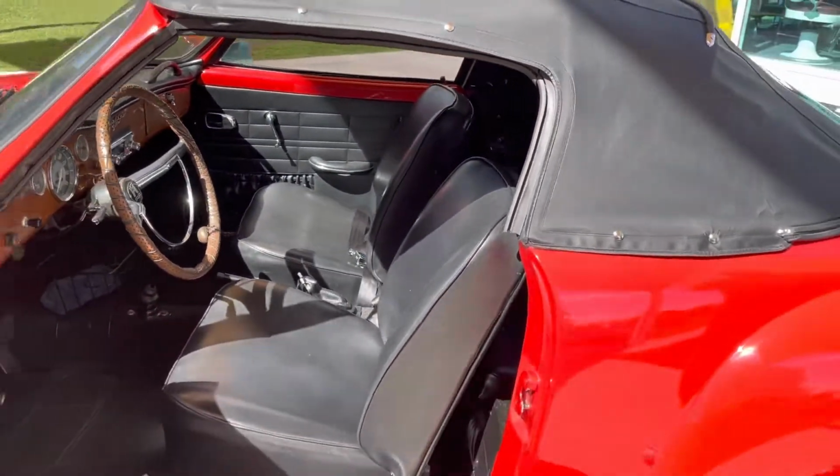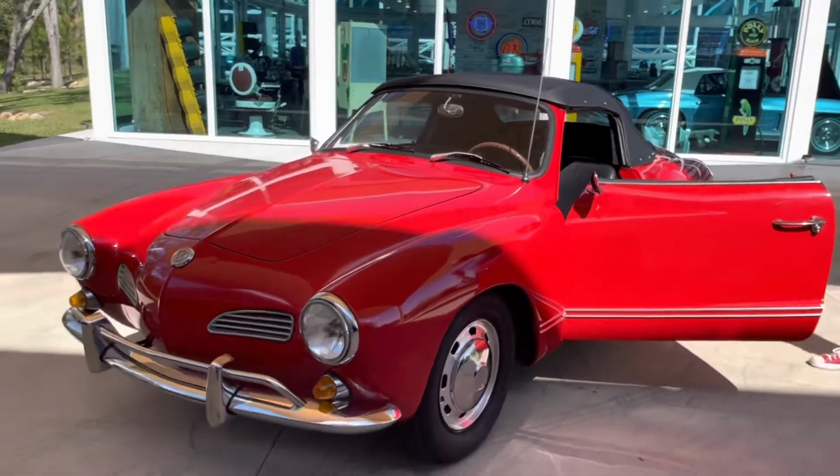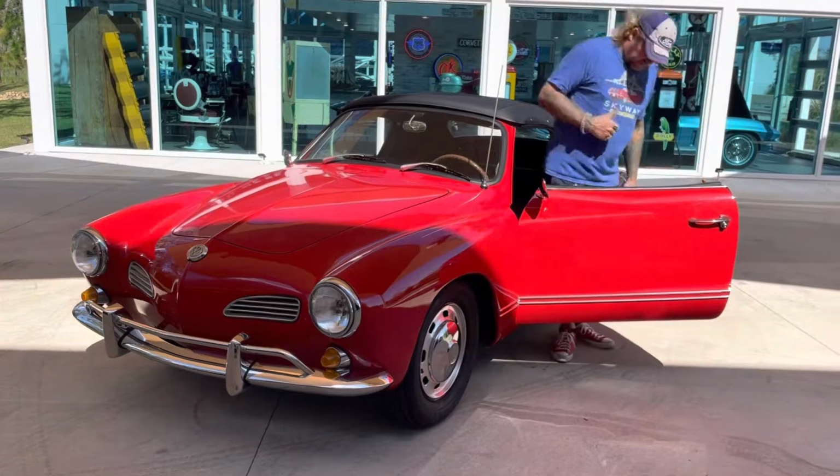Very cool. This is the first time I've ever seen one of these. All right, we'll go ahead and get that engine started up, and then we'll take it for a spin.